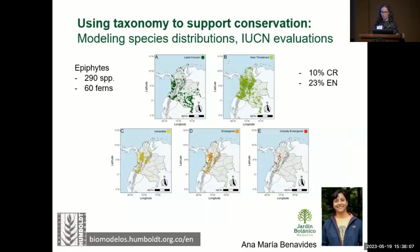how to identify. Because as you probably have experienced, GBIF and these platforms that are showing and that are giving us the collections and that are out there, they need some taxonomic work. So we did 60 ferns, and so here you can see, this is not only the ferns, this is for all the species, but the patterns in ferns are very similar.